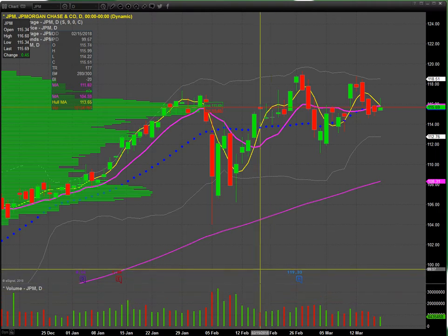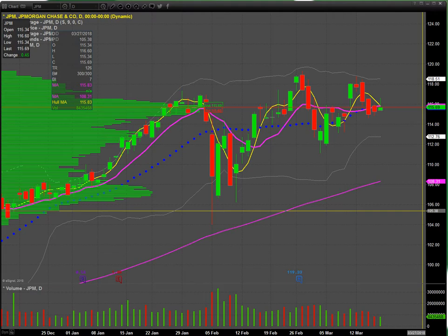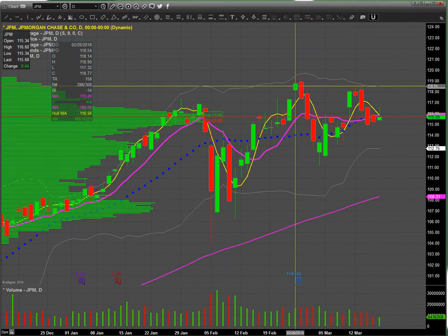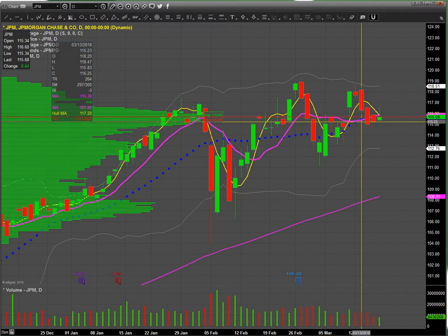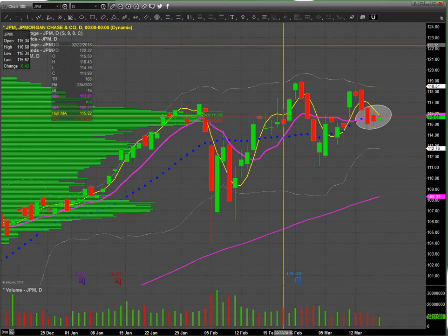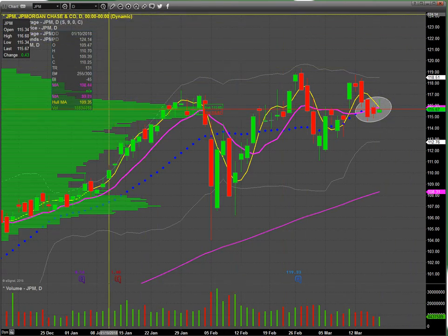I just want to give you a little insight on a couple of names that we're looking at today. JP Morgan is on the screen. JP Morgan has an inside bar setup. That's basically saying the stock is coiling and ready to move. I like the potential for the upside here, most notably because of this inside bar.